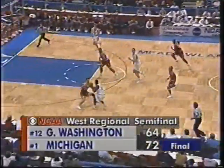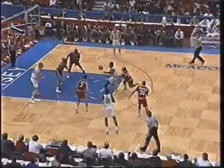Final score at Michigan, they win over George Washington. Vanderbilt Temple, the second game there.